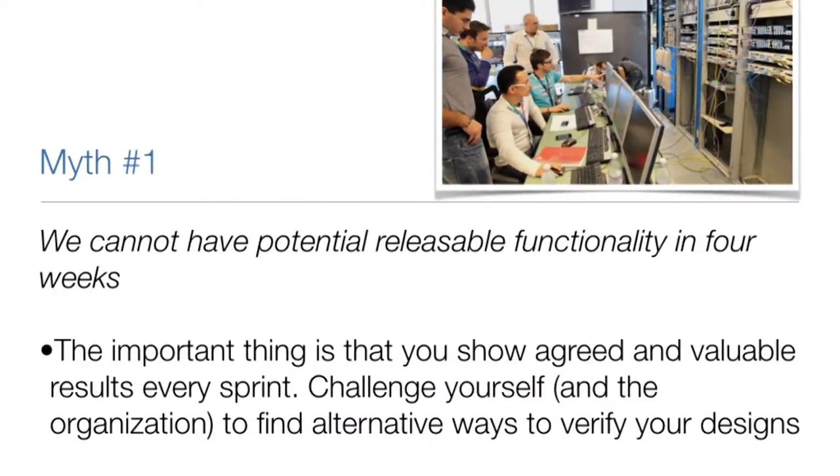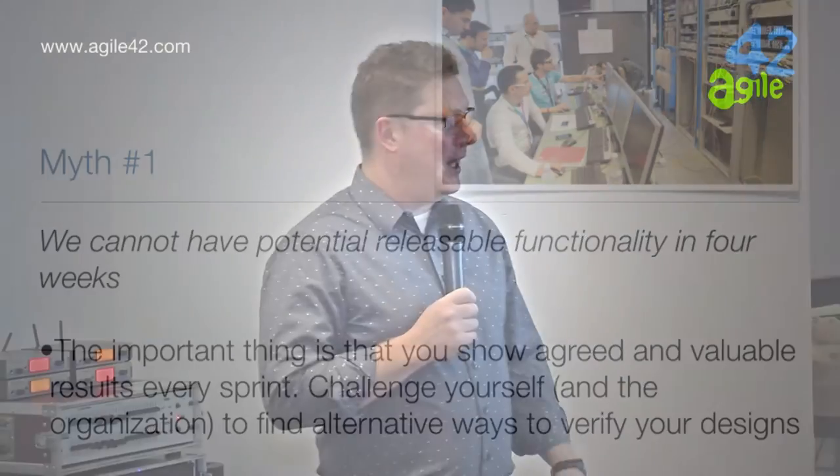So, we cannot have potentially releasable functionality in 4 weeks. What can you tell about this, Ben? Well, the important thing is that you show results that you have agreed on, and that they are valuable, and you do that every sprint. Challenge yourself. Challenge the organization, the traditional thinking. Can we find alternative ways to verify your design? Maybe you can get something else to verify that this is the design, this is right, what we're doing.